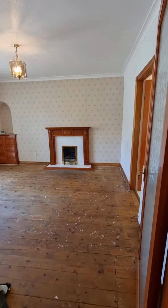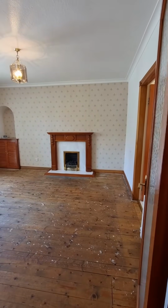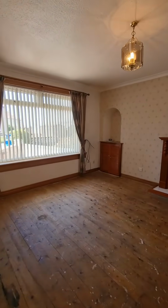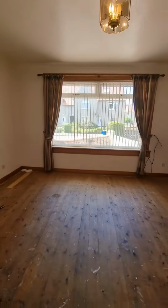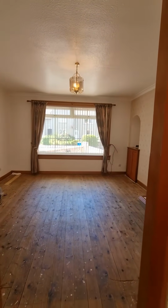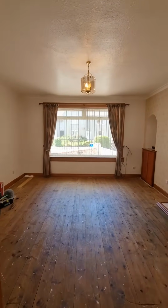Okay, so the living room. A really good sized living room. There's a lot of natural light that comes into this. You can see just as we come round to the front window there. So loads of natural light coming through that front window in the living room. Real big space. Just watch everybody go by.